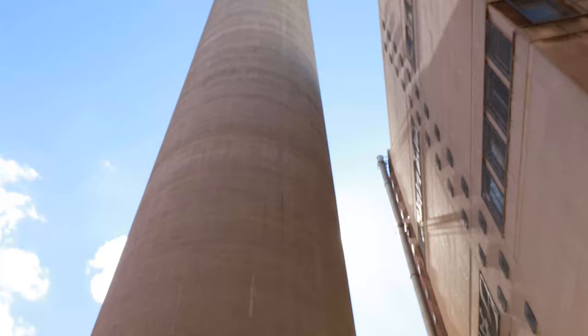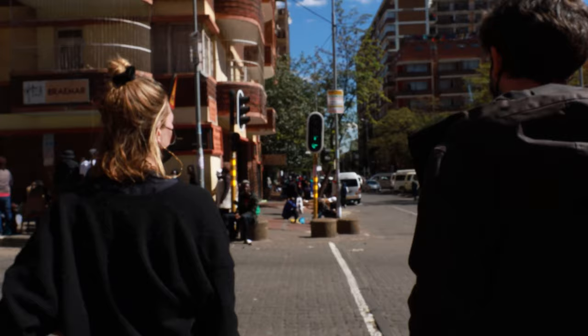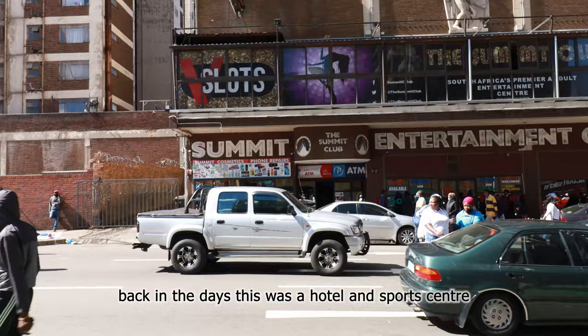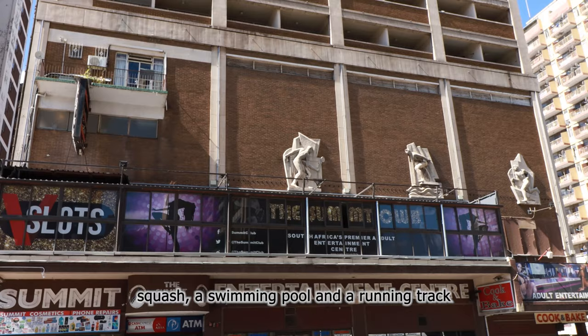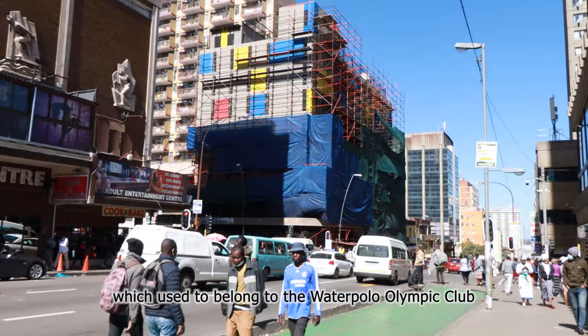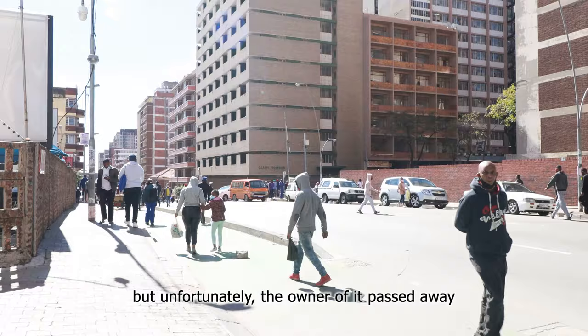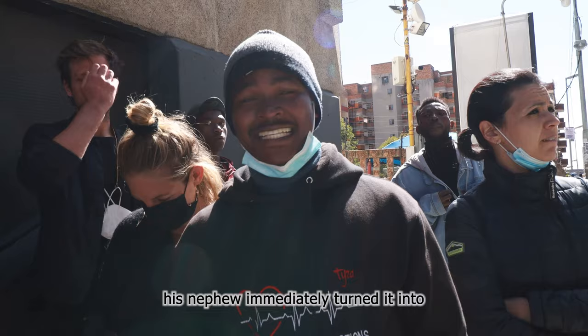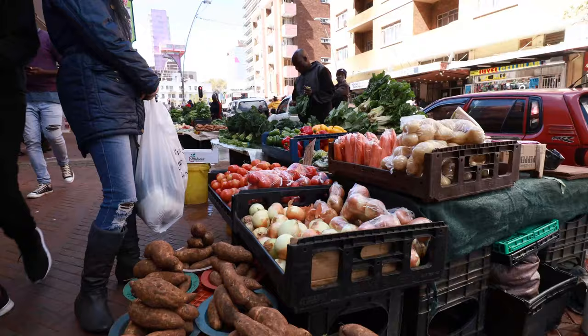We walked past a water polo training ground that was turned into a brothel. Back in the days, this was a hotel and a sports center. They had statues there, squash, a swimming pool, and a running track. Underneath the Summit Club, there used to be an Olympic-sized swimming pool, which belonged to the water polo Olympic club. But unfortunately, the owner passed away and left everything to his nephew. His nephew immediately turned it into an adult entertainment center. And we even got to taste some street food.